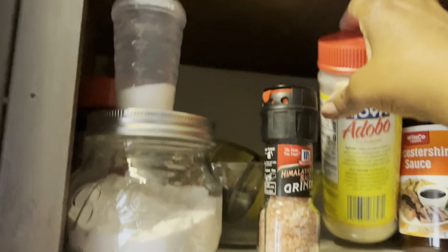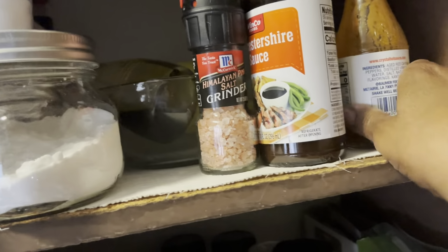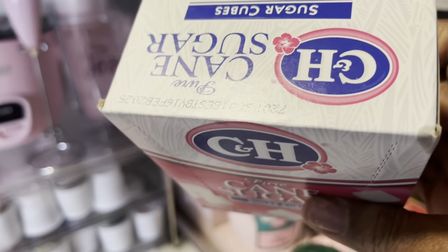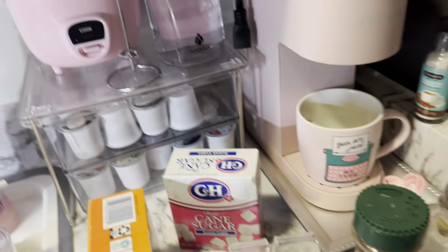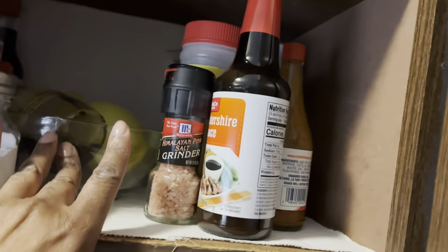And I thought there was one more of something. I don't really use sugar for anything. And I have a box of sugar back here, because you never know. So you have to have it in here. And the expiration is February 2025. So that's that. Everything else, I'm pretty sure it's not that old.